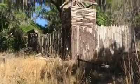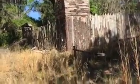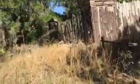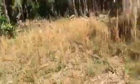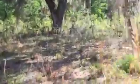We're at Silver Springs State Park. We're in front of the old Fort King exhibit. This is part of what used to be part of the Jungle Cruise. This is now a ruin. It's just simply deteriorating, and as you can see, there's no reason for anybody to keep it up. We're not casting any aspersions on anybody.